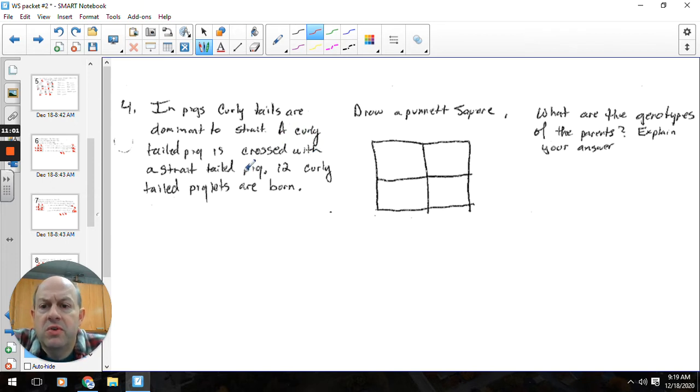Moving on, in pigs, curly tails are dominant to straight. So a curly-tailed pig is crossed with a straight-tailed pig. Curly tails are dominant, so we'll do big C, and then we have little c for our straight-tailed pig. And so we don't exactly know the curly-tailed one. It could be big C, big C, or it could be big C, little c. So if we were big C, big C, we would expect our Punnett Square to look something like this.